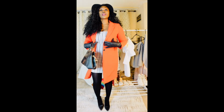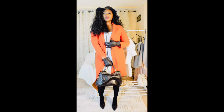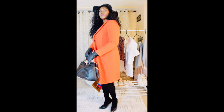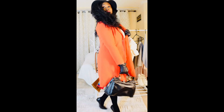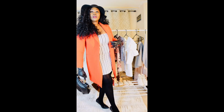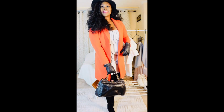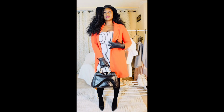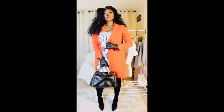All right, y'all, let's dissect this gorgeous thrifted, yes, thrifted outfit. I got this jacket from Plato's Closet as well as the black and white dress. And I also thrifted the bag from my mom for $5. Now, I already had the hat, the shoes, the tights, and the gloves to round out the outfit.